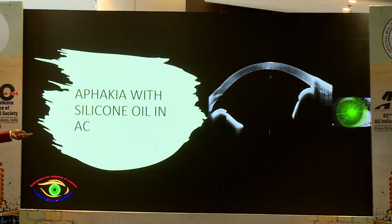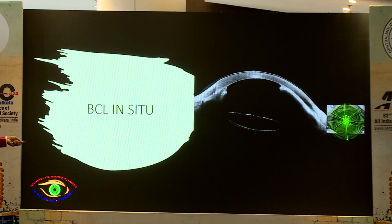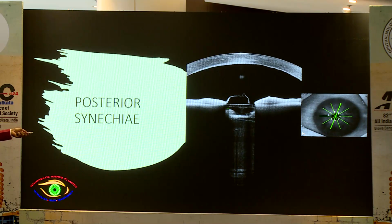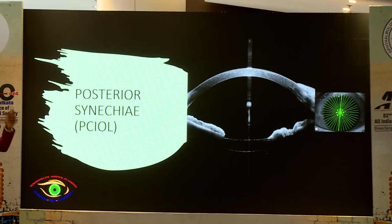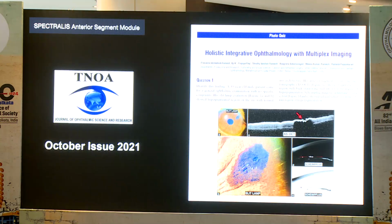An aphakic patient with silicone oil, a bleb, one of my patients, again with endocyclectomy, BCL in situ. You can see the fine BCL in situ. You can see the posterior synechiae in a uveitic patient, posterior synechiae in a patient with IOL, ICL vaulting, which I already covered, whether it's a good ICL vaulting or a poor ICL vaulting.